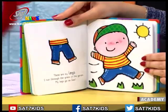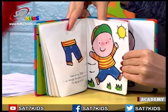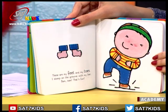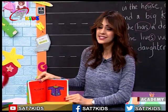These are my legs. I run through the grass in the garden. My legs go so fast. These are my feet and my toes. I stomp on the ground with my feet. Bam, bam. That's fun. هلا تيابي.